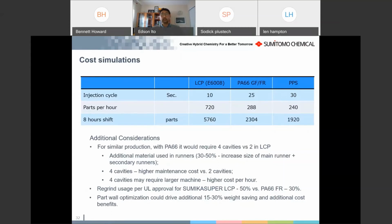but we did this study by ourselves, doing some modeling of those parts. And a very rough estimation was that we could even create an additional 30% savings just in terms of the weight of the part, by reducing wall thickness and optimizing certain sections of the part. So overall, the gain, if we had started this project with LCP, could have been even larger, I think, by the end of the design of this project.